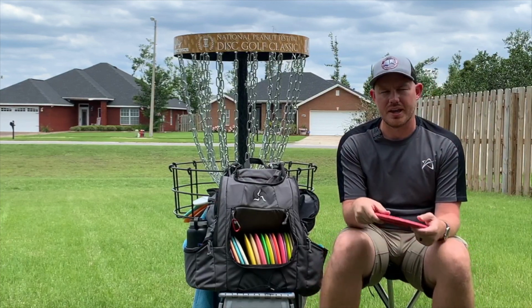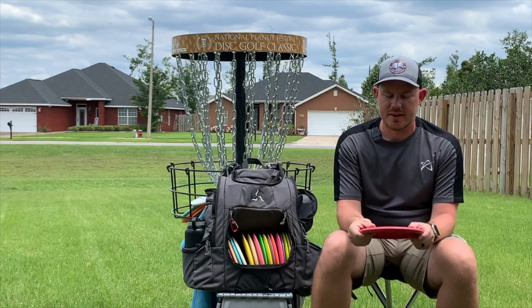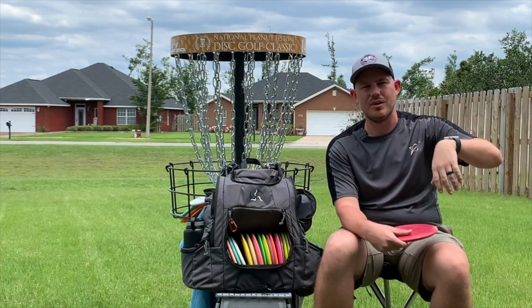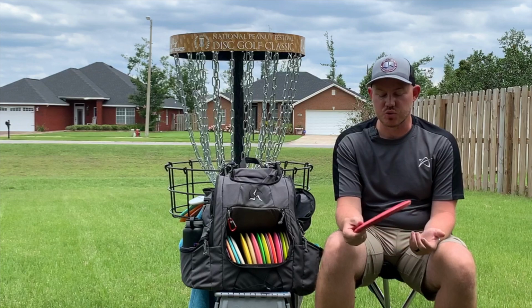I can also power down on it and throw it and get a real soft S-curve out of it, where it's going to have a little bit more right and then just set down left. I use it a lot on anything where the basket's on a hill and I'm in the woods and I need to be able to just flex it out because I know it's going to sit down pretty soft. So this is just a longer PA4 for me. But it's just really a great disc.